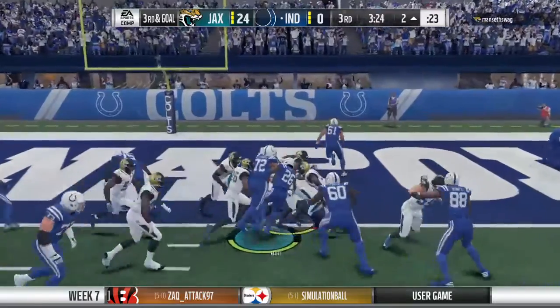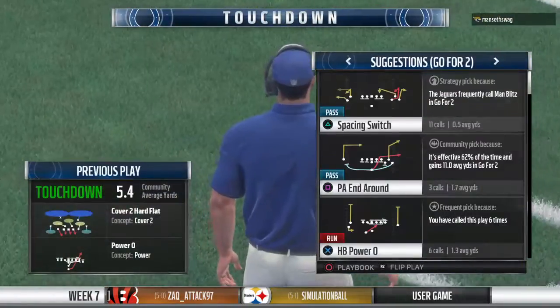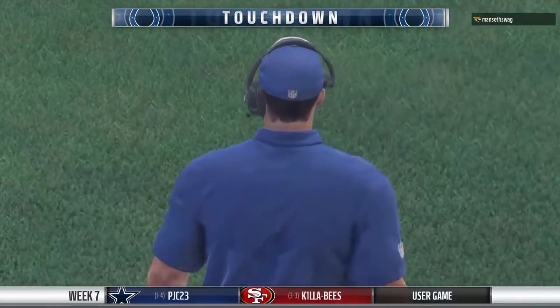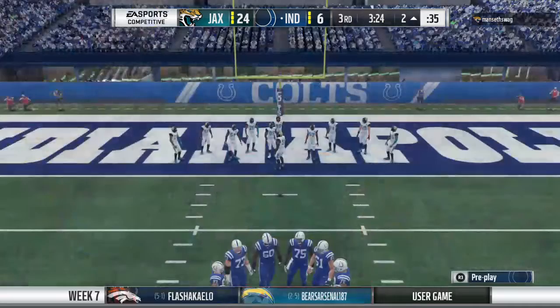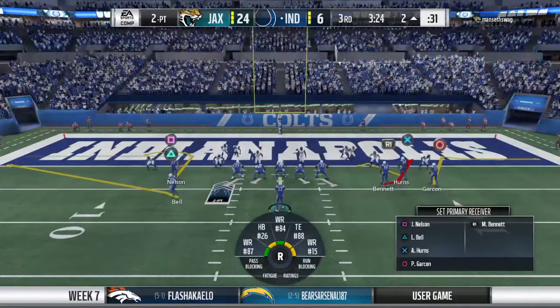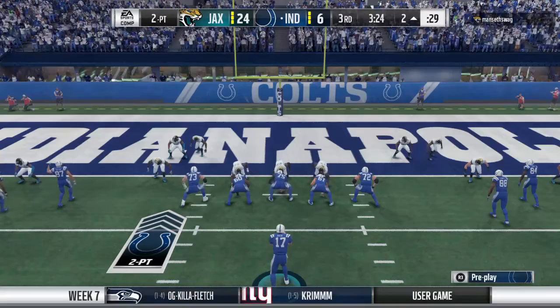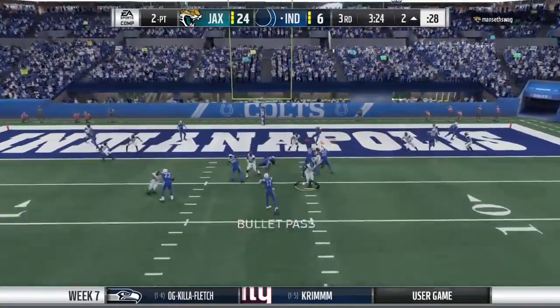Here's Bell. And he takes it in for a Colts score. Le'Veon Bell with touchdown number 7 on the year. And the Colts are able to cut into this lead. Able to punch it in on 3rd down makes it easier for those guys on the sideline. They didn't have a 4th down decision to make. Yeah, could you feel the exhale?